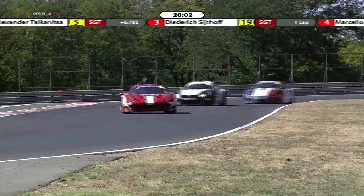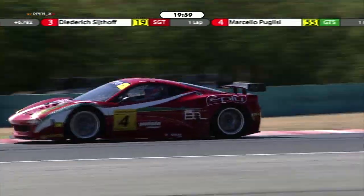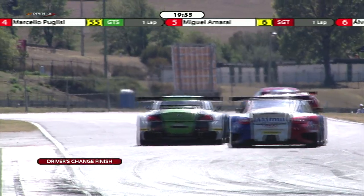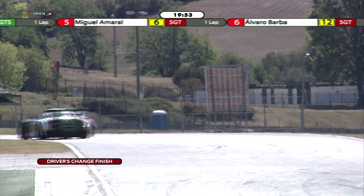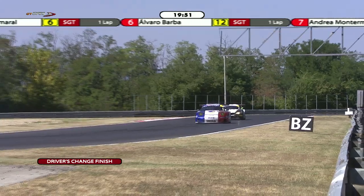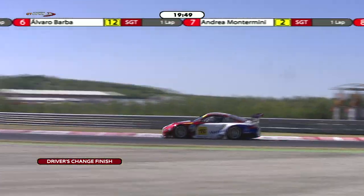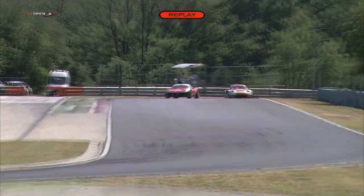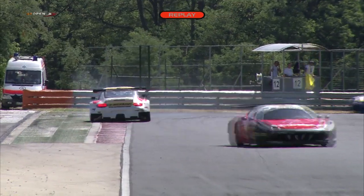Obviously, he's pushing hard. He knows he needs to go as fast as he can and get to the front. But even for Bruni, I think that's a little bit too much of a gap, really, to get to the very front of the field. But he's pushing hard and he'll do the best he can. So the driver changes are now finished. We've still got a couple of the cars at the very back end of the driver change.